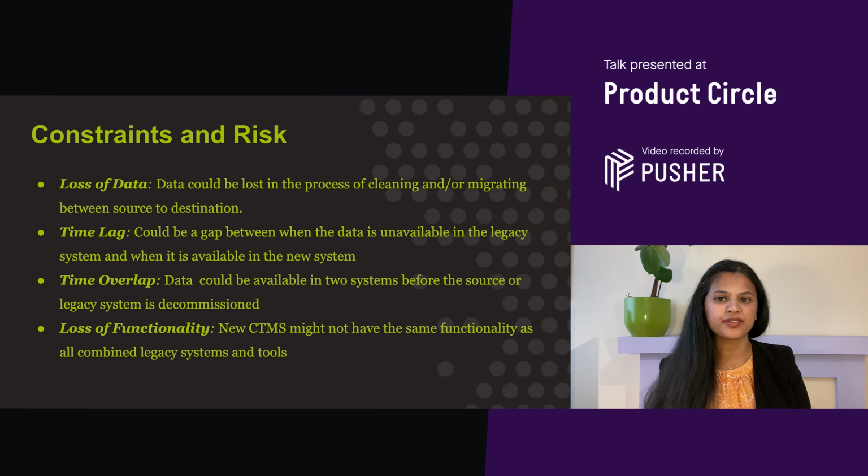As part of the migration strategy, key areas of risk and constraints which need to be considered are potential data loss during migration because of cleaning, transformation, and various mapping activities. Various time-bound factors like time and duration of overall activity, overlap and sync of old and migrated data could create data inconsistencies between source and destination, which may potentially lead to data integrity issues as well.